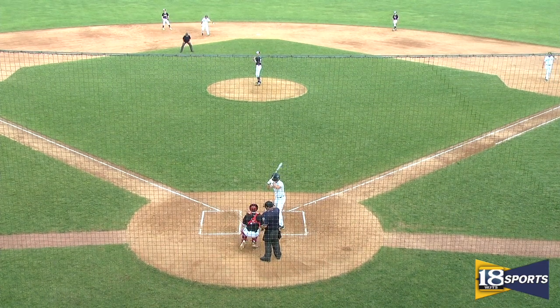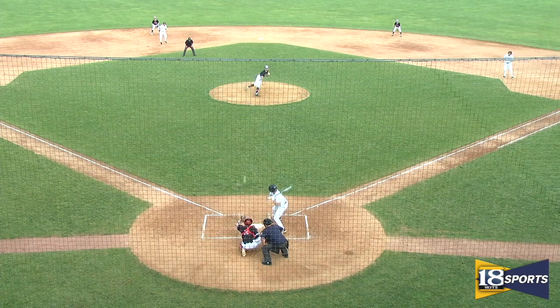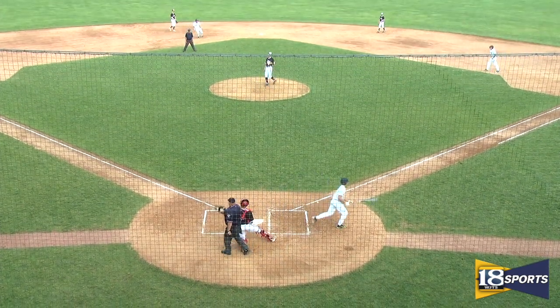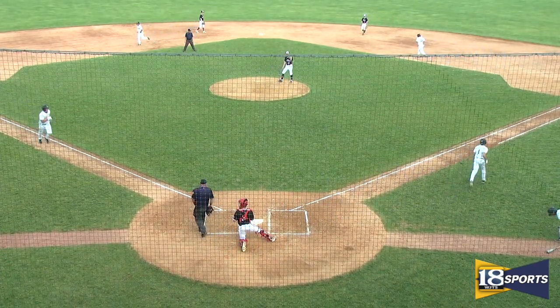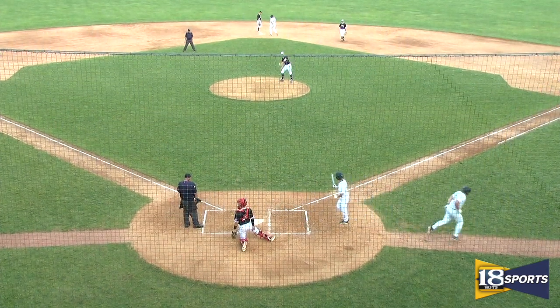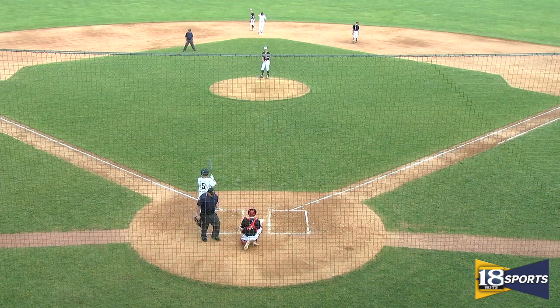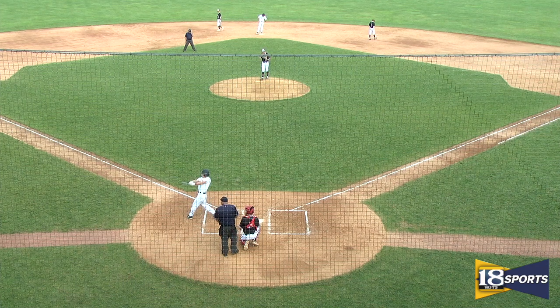And we've got a big shift by our left fielder. Must have scouted this guy out pretty hard. 3-1 pitch is just outside for ball 4. Didn't miss by much. Good eye for Levin, and Jasper leads. Now on a bases loaded walk for Levin, his 8th RBI of the year, as Trevino comes in to score.